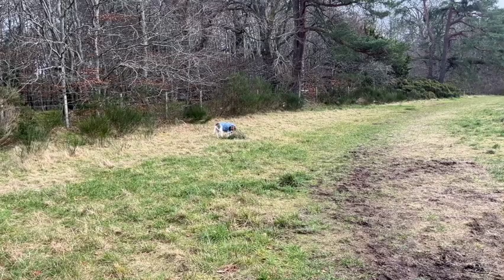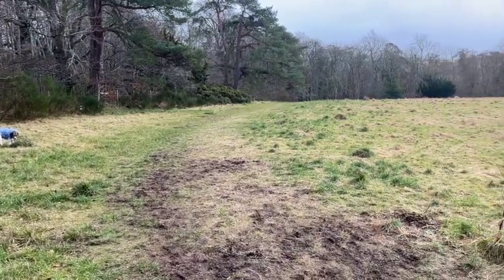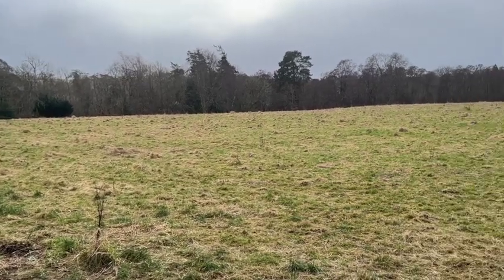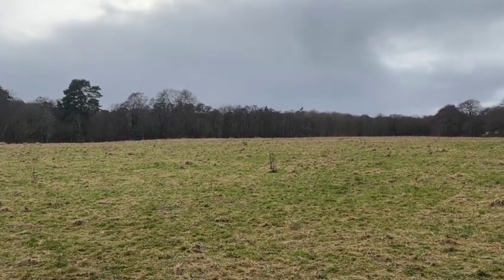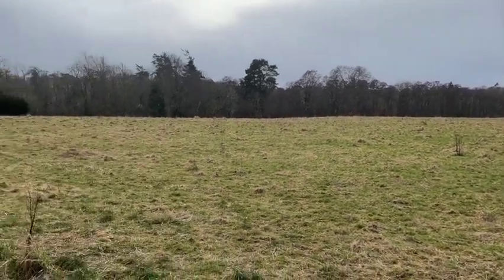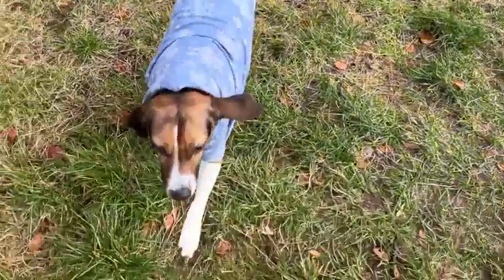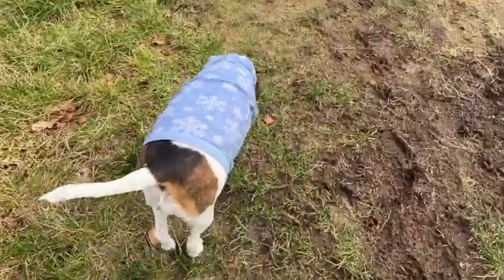Luna! Hello! Oh, I love you, baby girl. Hey, Luna! Beagles and sniffing. Oh, that rain is really starting to come down now. Hello, monkey. Hello. Hi, darling. Such a good girl.